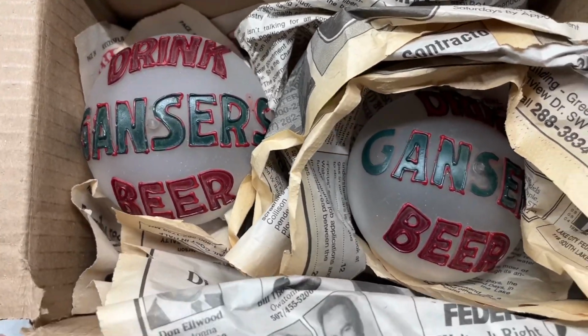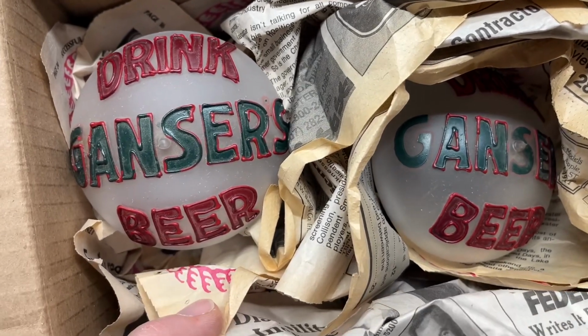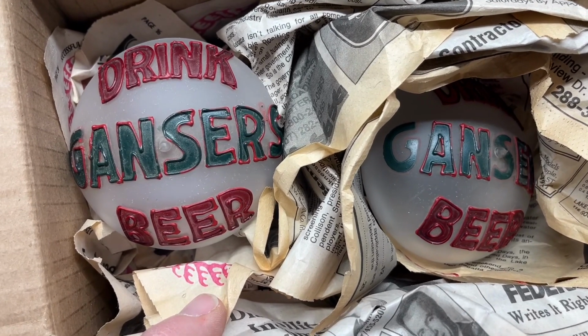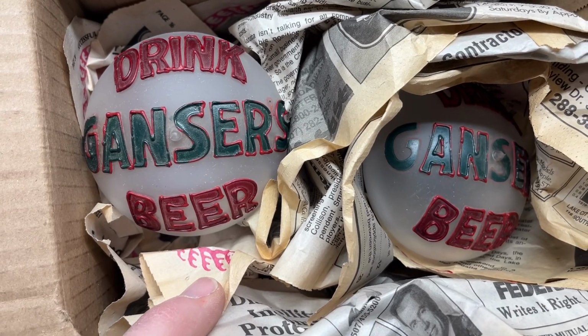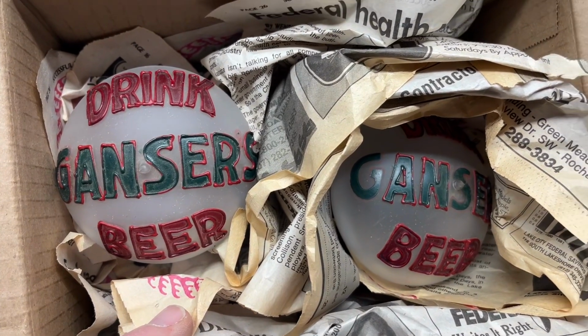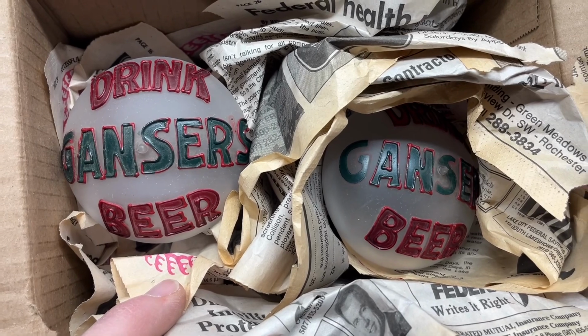This latest find from Peter Ganser Brewing Company in Owatonna, Minnesota, for a short period, I believe from 1896 to maybe 1901, it was the Charles Fuermann Brewing Company. He bought it from Peter Ganser, and Ganser retired, but Fuermann was about ready to run it into the ground, and Peter Ganser took it over from 1901 to 1921.